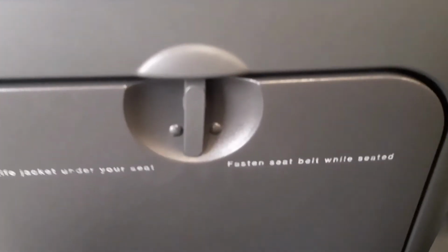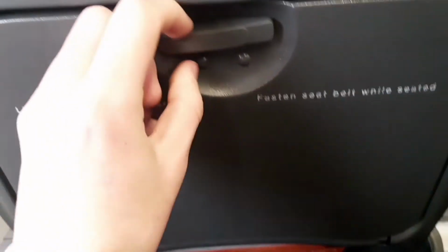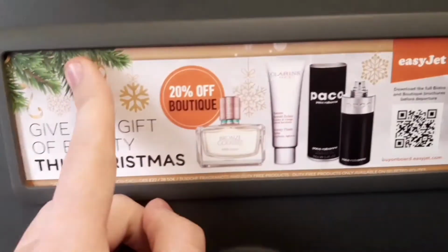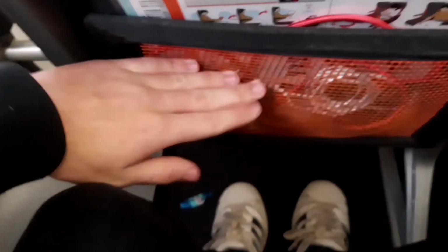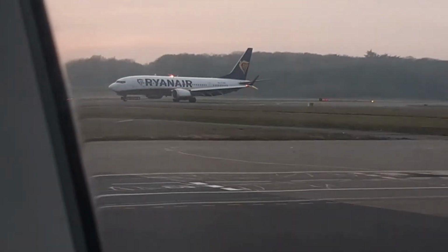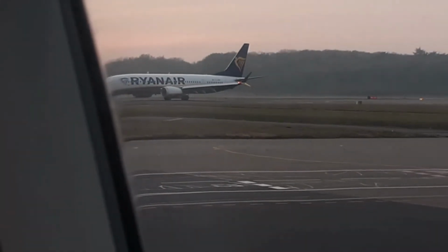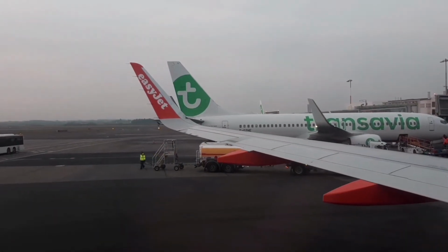The seat featured a tray table that can actually go forwards and backwards, some marketing stuff, a seat back pocket with the safety card, and the boutique magazine, and as a kid, again, a decent amount of legroom. I did manage to see this Ryanair 737 MAX 8, and then shortly after it was time to push back.